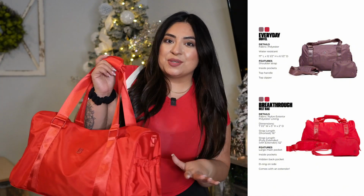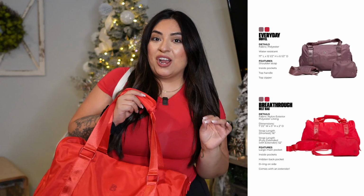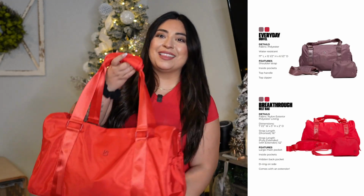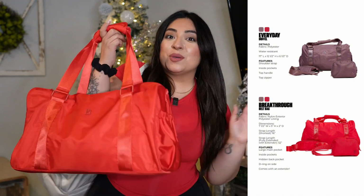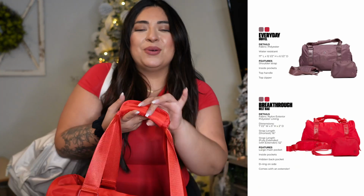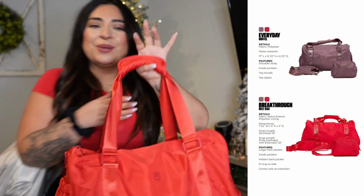But I think I'm gonna get this for my son's girlfriend. She is a Trinity Valley Cardette, and red is their color, so I think it would be super cute for her to have in her school color. So it's gonna make a great gift for college kids, young ladies, mamas on the go, gym girlies, everyone on your list. So super cute, and all right, my girls, that is it.